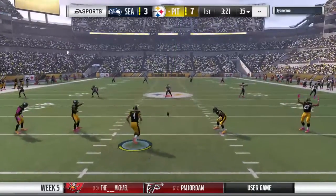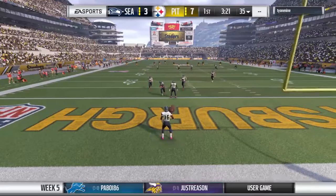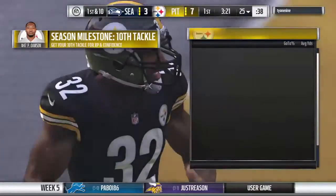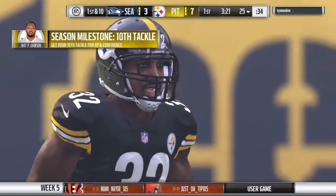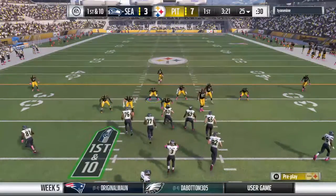Here's the Steelers kick team as they'll boot this one away. And this will be a touchback as that sails over the end line. And the Seahawks get ready to trot out on the field. And a methodical drive last time, but they couldn't get that knockout blow. They had to settle for 3.